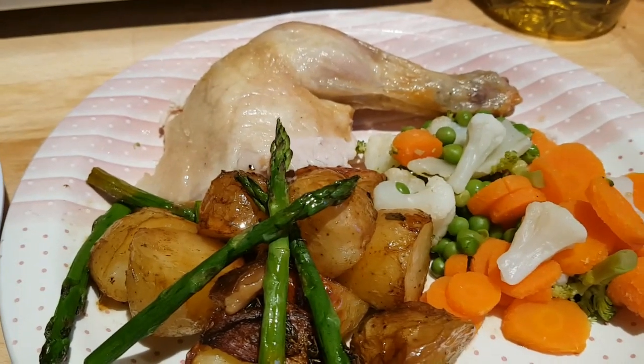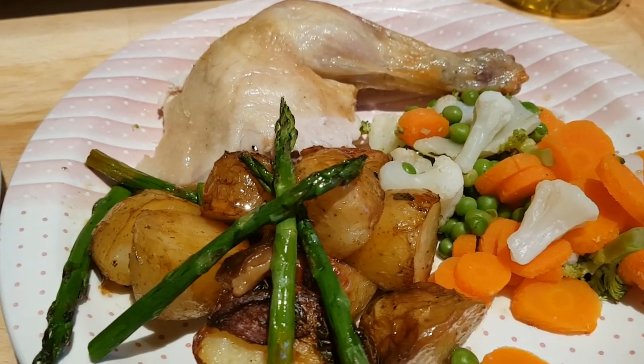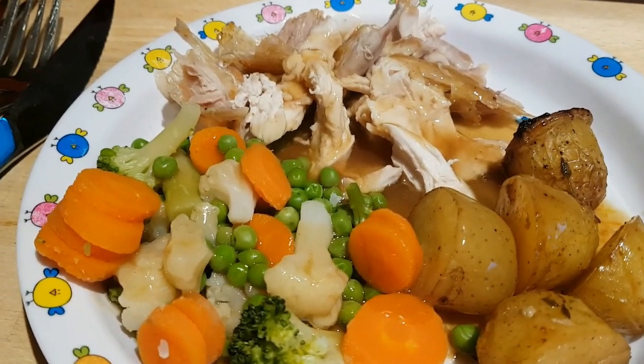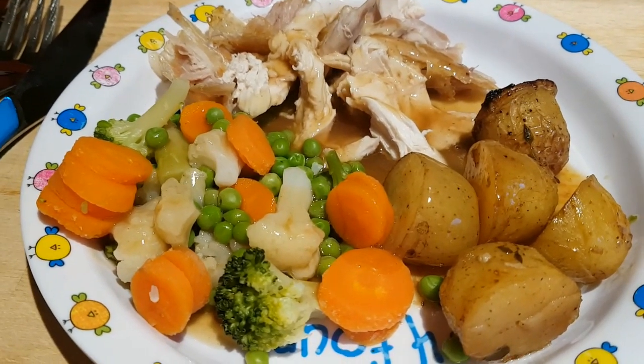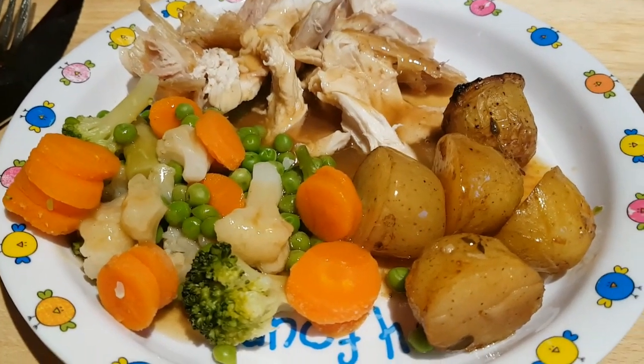For the chicken, all I did was put a bit of butter over the outside, a little bit under the skin, and then seasoned it. So I didn't add anything else to the chicken. So that's mine. That's Caleb's. He's got the other leg and thigh piece. He's just got it off the bone, so separated out with potatoes and gravy and steamed vegetables. So Saturday roast dinner for us.